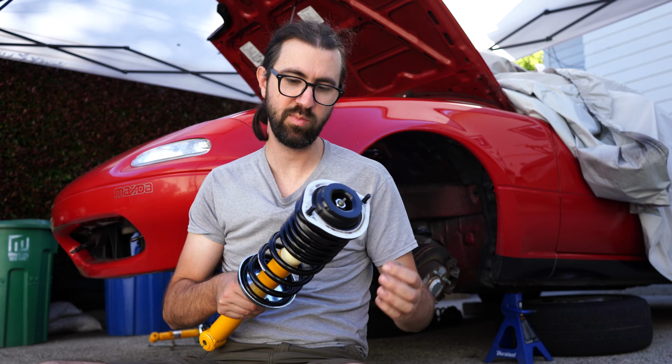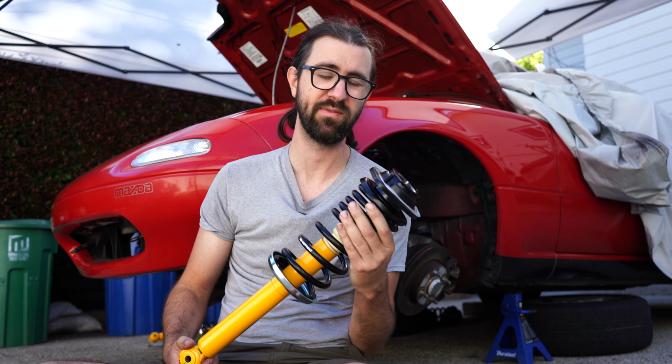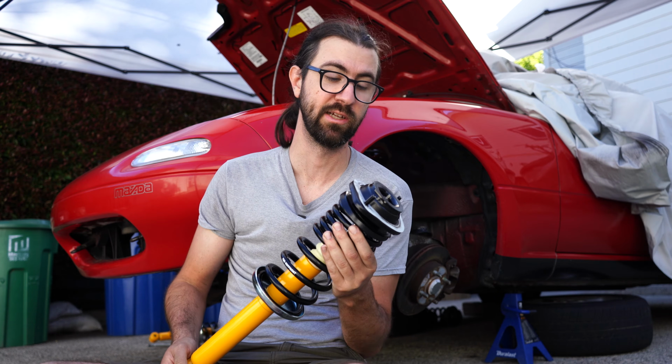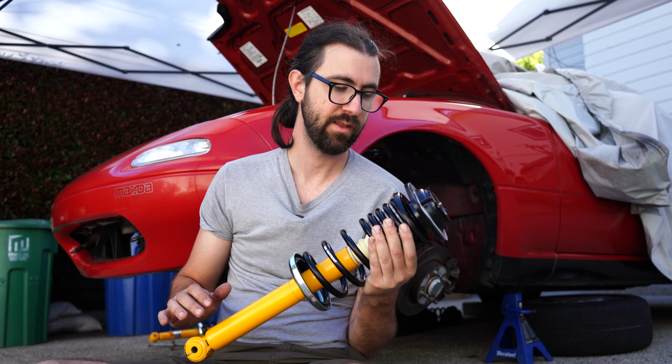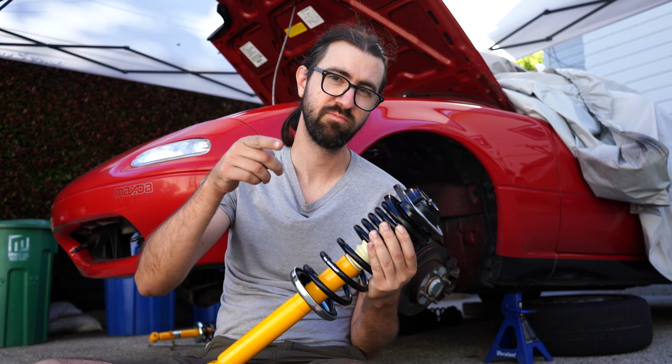And installing this should be pretty easy. It's the reverse of removing the old ones, except we have to be a bit mindful about how we torque things, because there are certain things that need to be torqued with weight on the suspension. So we'll go through that.